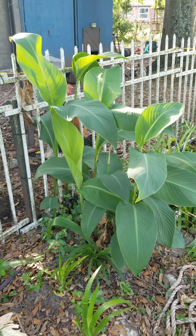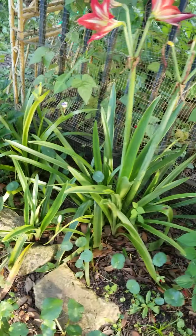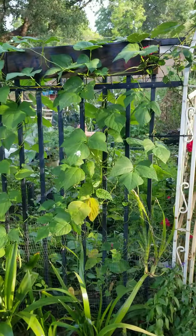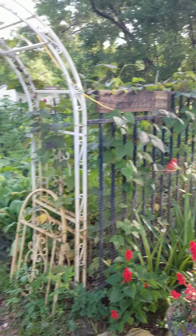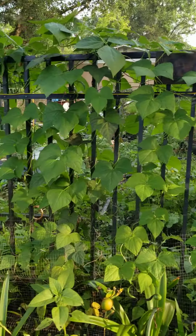So there's my canna lilies coming back. These guys are filling in. The whole garden is filling in, but it's going through transition. It's getting the cool weather stuff out. Here are my beans. Right there, there's some more of those purple pole beans that I told you about before. They are coming in strong. And then over here, our rattlesnakes, as always, are coming in strong.